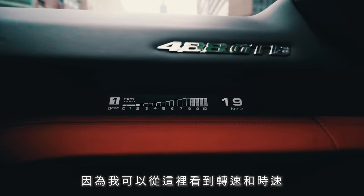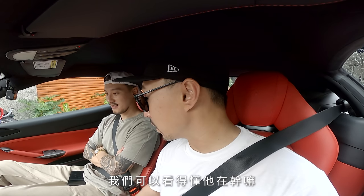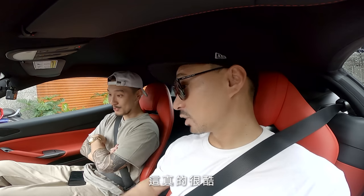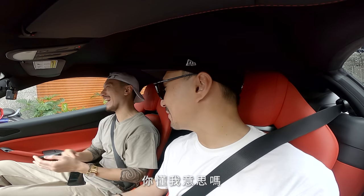Yeah. Because I can see the RPM and how fast you're going. You know, when we go to the track, you need a coach, you can see exactly what they're doing. You know, this driver display. I don't think any other cars have it except for the Ferrari. Dope. This is already cool. My wife doesn't give me shit because that's the number one thing on Ferrari chat. People always complain about, oh, why would I get that option? So my wife would tell me to slow down. You know what I'm saying? But my wife doesn't give me that problem.